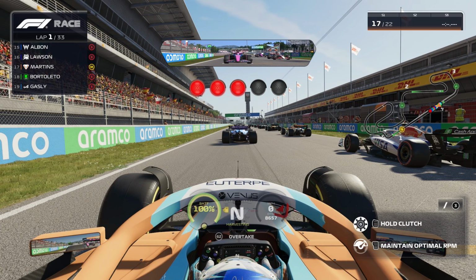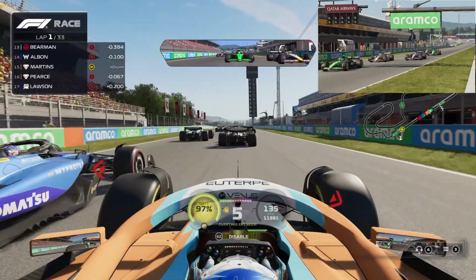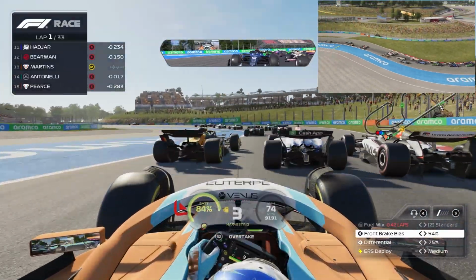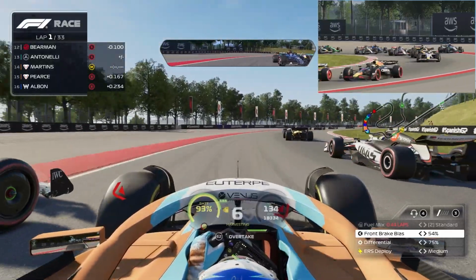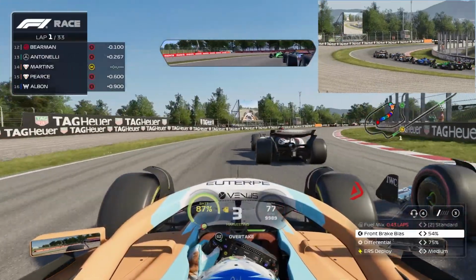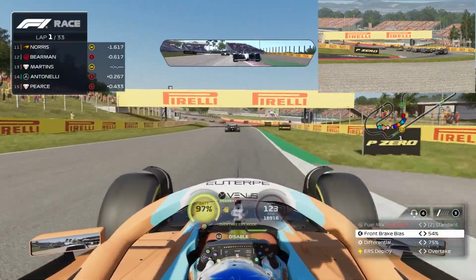Here we go. The 5 red lights are up. Better start than those around us. Full contact for Antonelli side by side there. Ooh. Big contact there. Keep fighting. We press on.